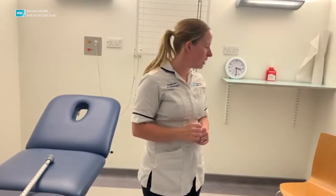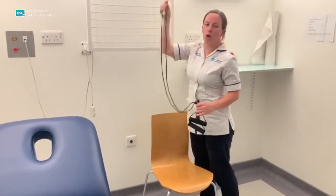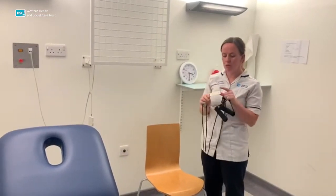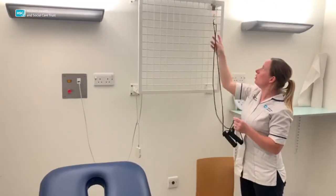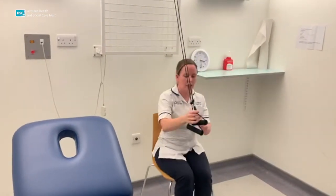So another good wee exercise to do is using a shoulder pulley. So these can be bought very easily on eBay or Amazon. It's called a shoulder pulley. It comes with a wee hook that goes over the top of the door, so over the top of the door, easy enough. You can sit or stand, whatever's comfortable. And then you like this.